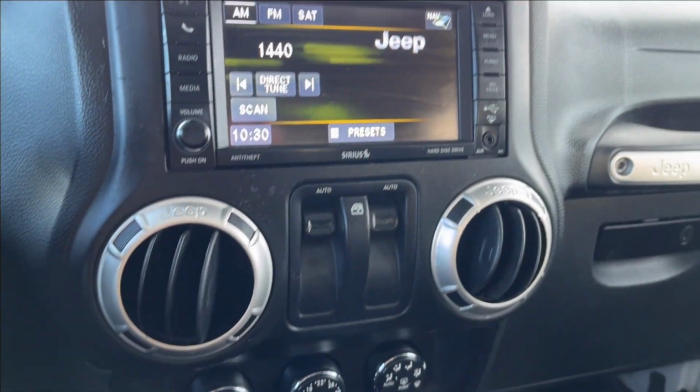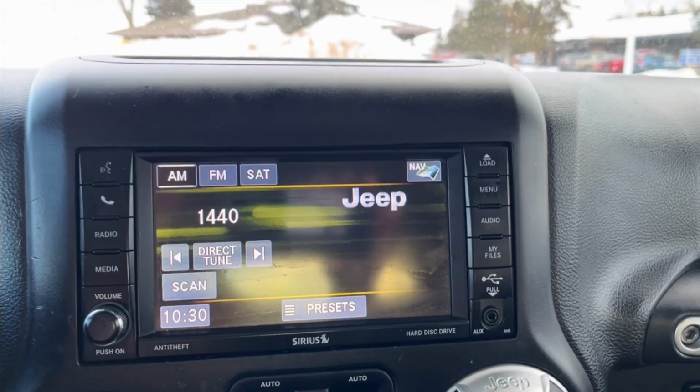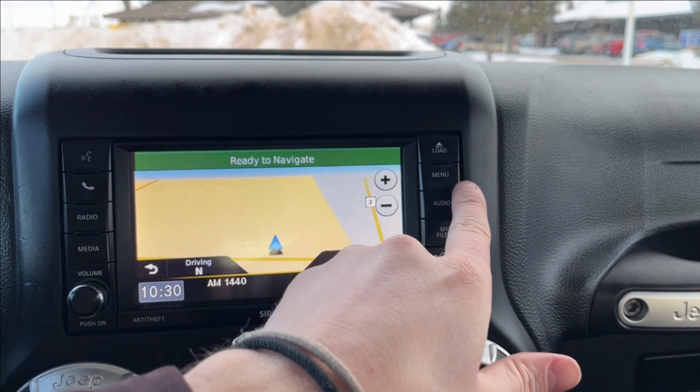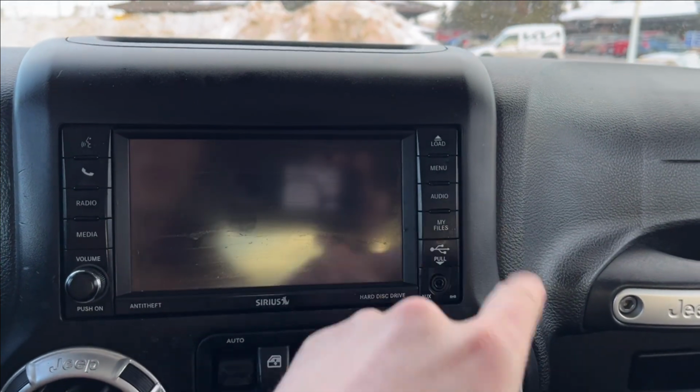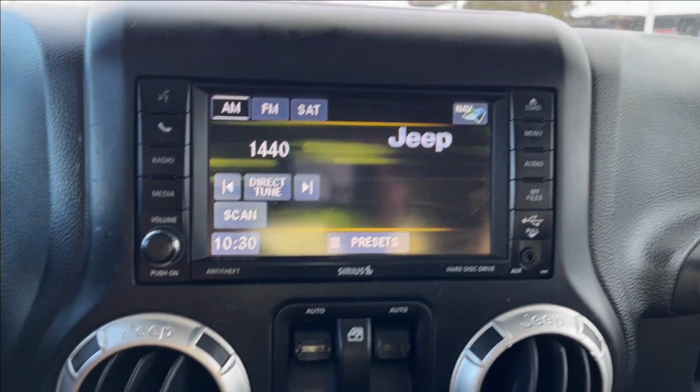And moving on to the center console. So you got Bluetooth connectivity here with your Sirius XM. You also got navigation included. CD player also with the hard disk drive. And you come into the back of the radio as well with auxiliary.